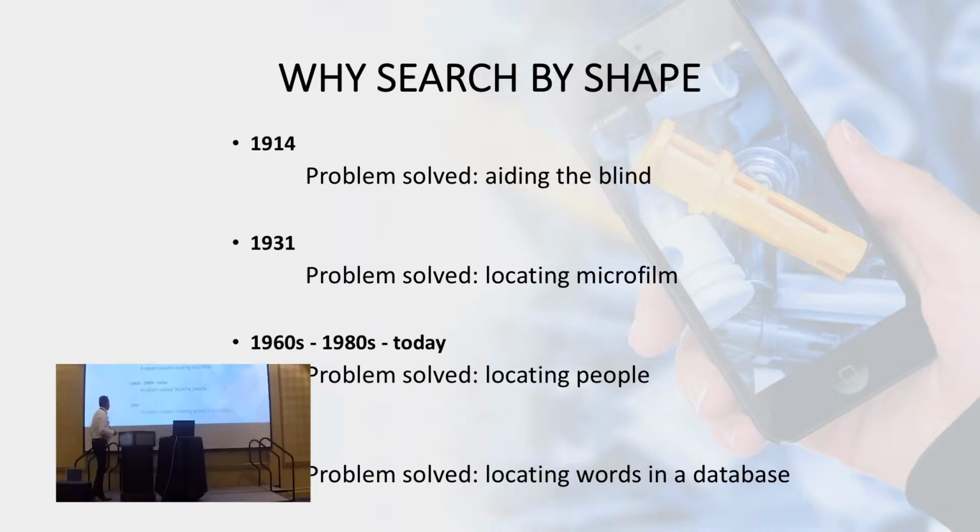And then finally, 1993, the problem that was solved was locating words in a database. Does anybody happen to remember the name of the first search engine that found words in a database in 1993? Correct, Archie. That shows how old you are. So Archie was the first time anybody had the ability to type and say, where is this thing? We take these things for granted, but there was a starting point for all of this.